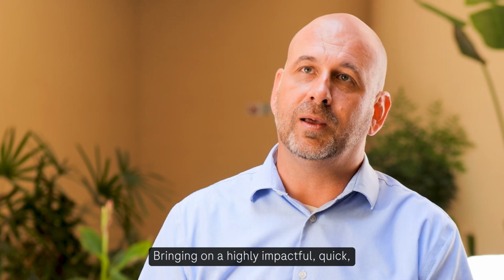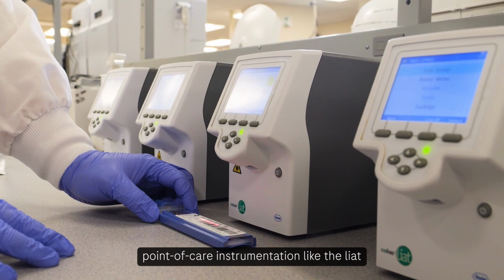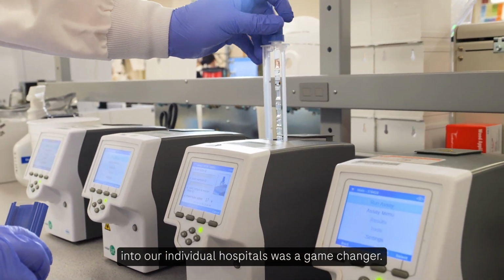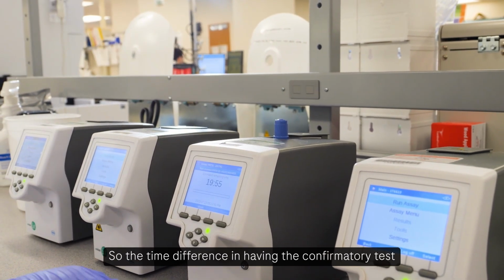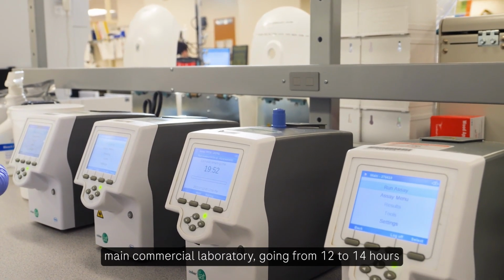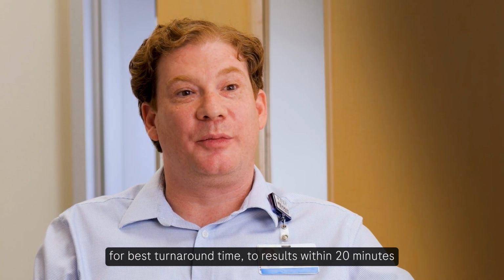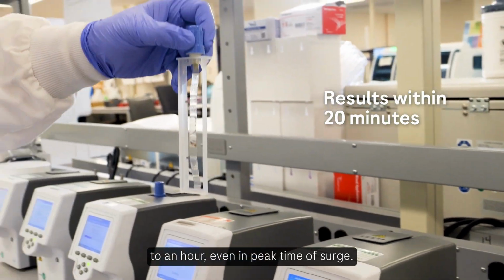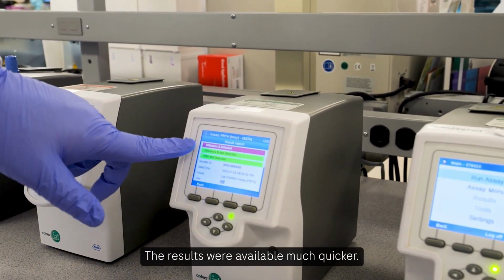Bringing on a highly impactful, quick point of care instrumentation like the Liat into our individual hospitals was a game changer. So the time difference in having the confirmatory test or having just all the testing routed to our main commercial laboratory, going from 12 to 14 hours of a best turnaround time to results within 20 minutes to an hour. Even in peak time of surge, the results were available much quicker.